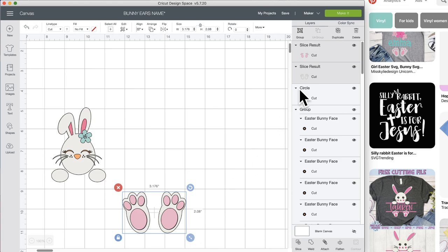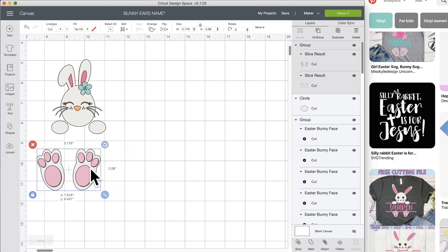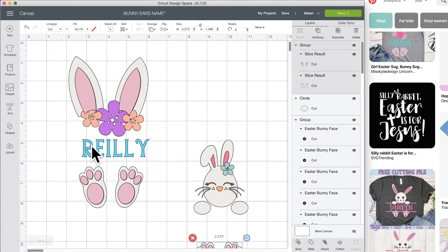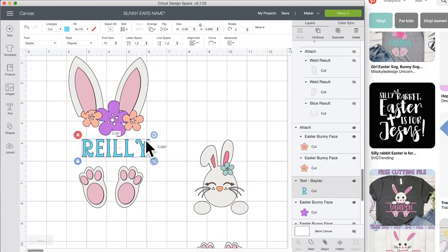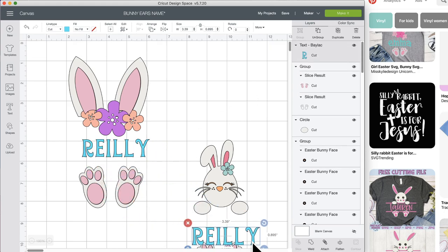Okay, group. Those feet are way too big for this bunny. Okay, we got to make the lines in the center. You know what we're doing for the word? To save time, we're going to use the same one.